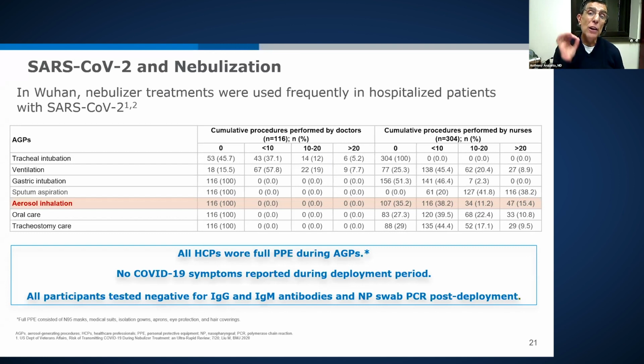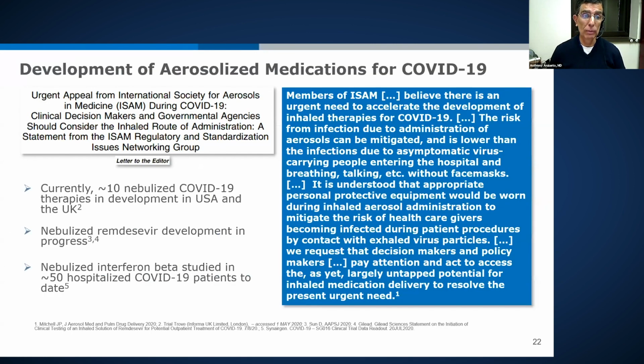And none of the staff who wore full protection, the protection that was recommended, tested positive on nasal swabs or had IgG or IgM antibodies against the novel coronavirus, COVID-19. So this study emphasized that if your staff is protected, it's safe to use these procedures. And we have to move forward. What's going to be the role of aerosolized procedures in the COVID-19 pandemic? The International Society for Aerosol Medicine is advocating that we have to develop more interventions to be given via aerosol therapy.